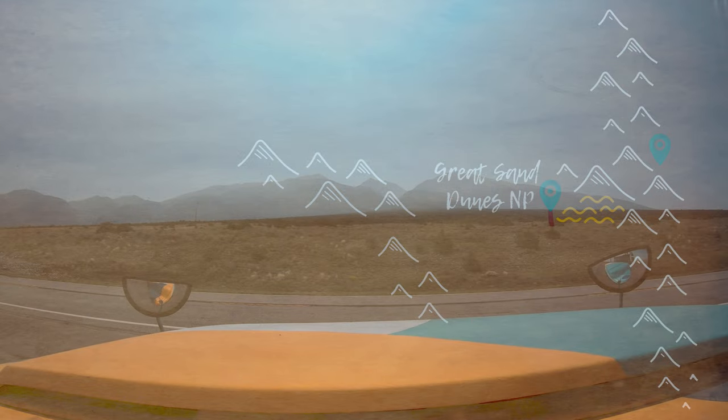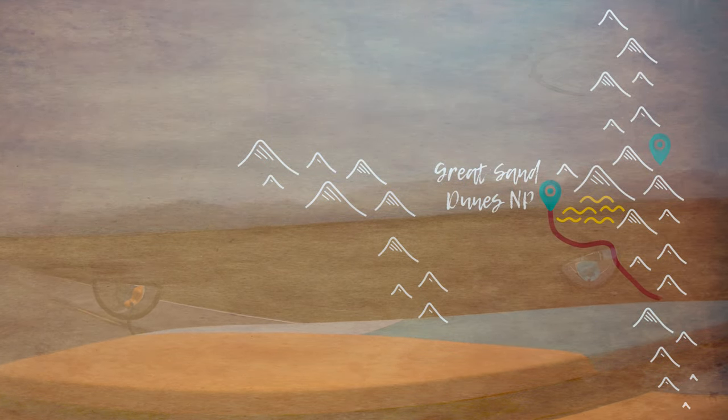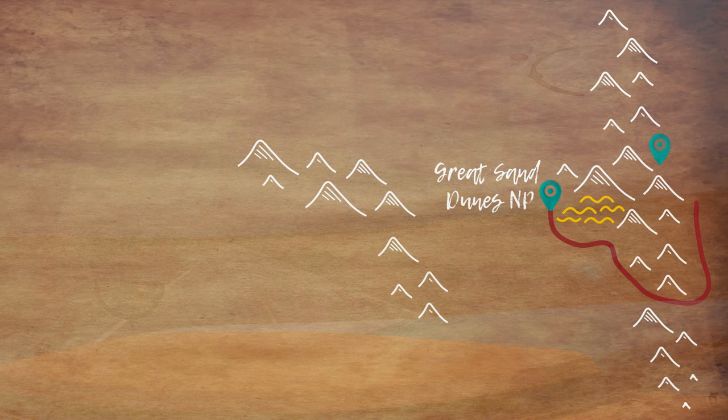The next day had another super special treat in store. But first, we had to leave the San Luis Basin and climb over the Sangre de Cristo Range, another beautiful mountain drive.